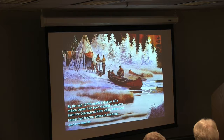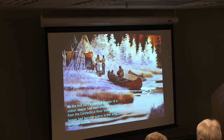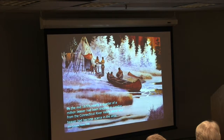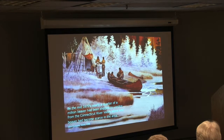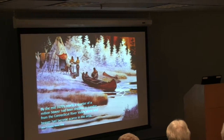At any rate, you can imagine that it didn't take long for there to be a system of trade between native peoples and European explorers that was powerful, right? 10 beaver pelts would get you a gun. 1 beaver pelt would get you half a pound of powder, or 4 pounds of shot, or a pound of tobacco, or half a pound of beads. I mean, there was a whole barter system that took place.